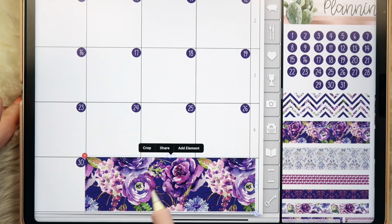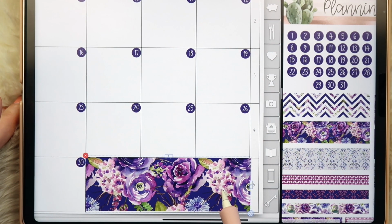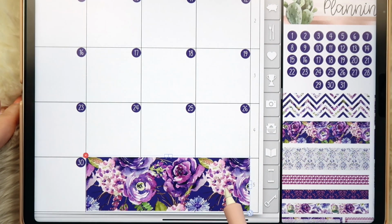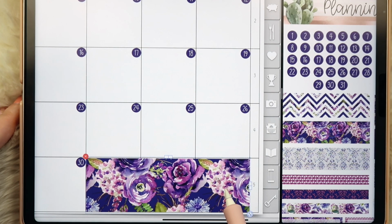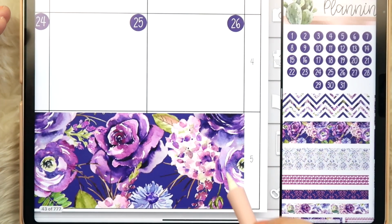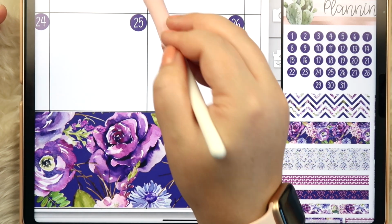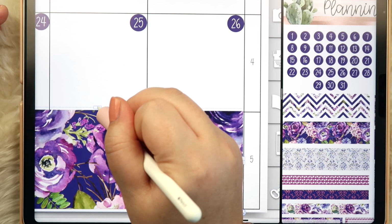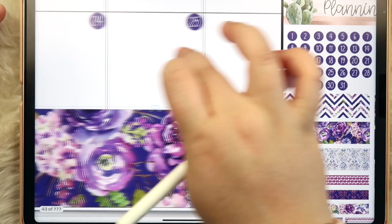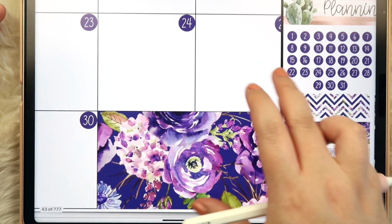And it looks like I need to crop it just a little bit more. You usually just have to kind of play around with it a little bit until you get it where you want it. Just a tiny, tiny bit more. And that looks good. Let me just move this up a little, and I might stretch it out just a tiny smidgen. Let's see what that looks like over here. Okay, that looks good to me.